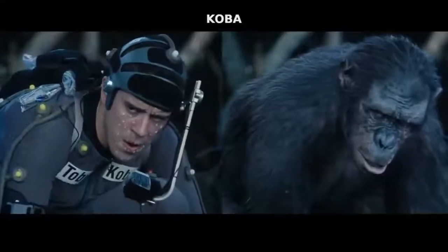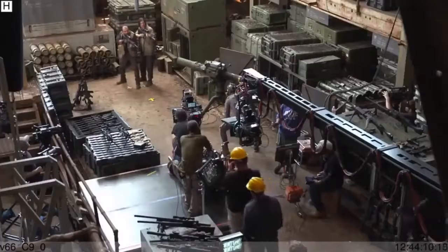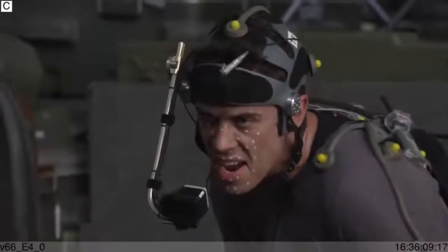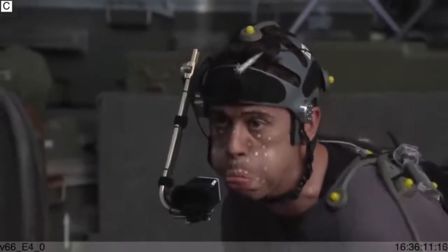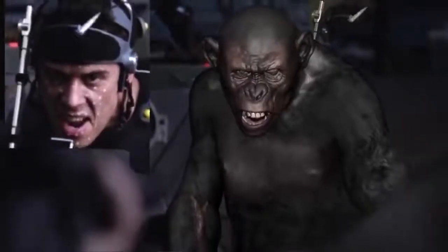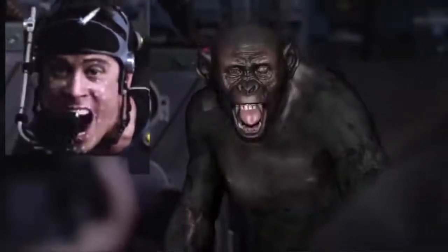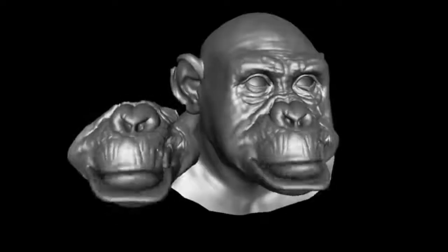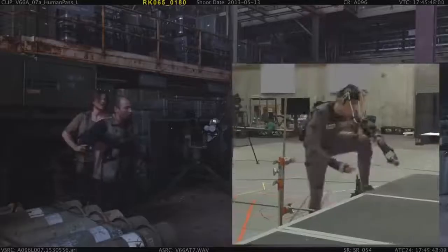Koba from Dawn of the Planet of the Apes was a CGI version of actor Toby Kebbell, who acted out the bonobo's part throughout. A fully computer-generated model was then constructed and rigged with the tracking points from Kebbell's face and body. The motion capturing mixed with the CGI is what made the chimps in the movie so convincing.